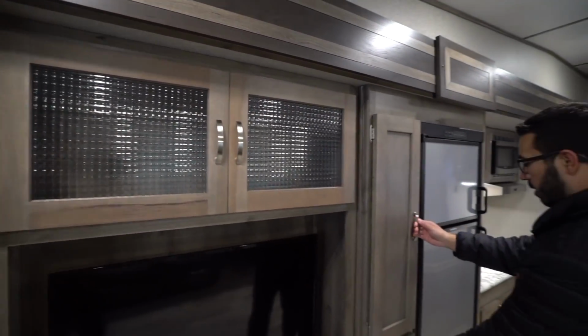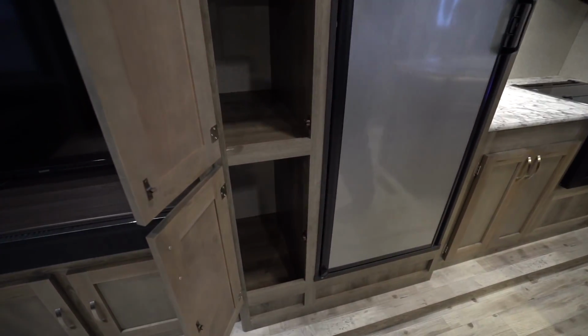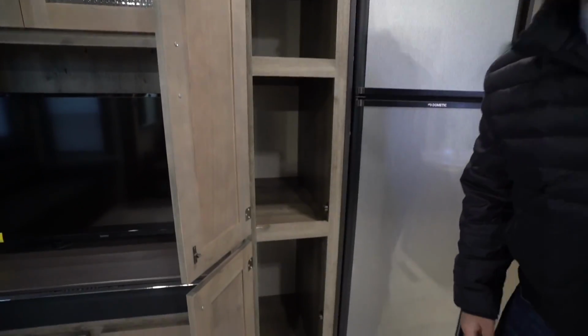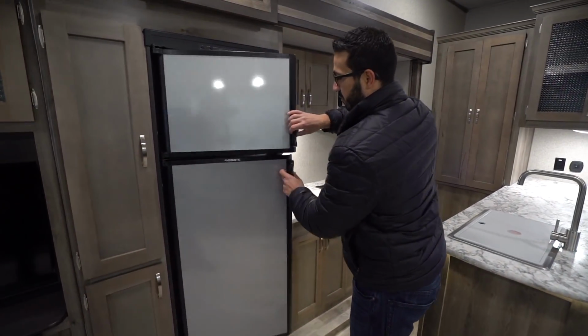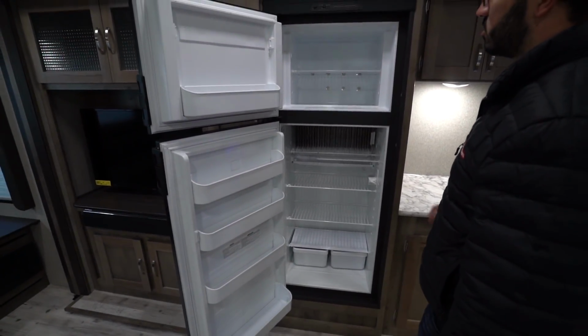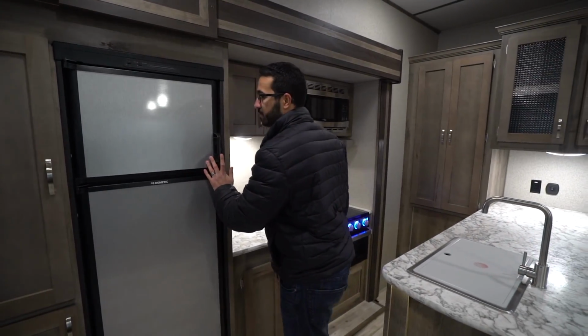A little bit of storage there underneath, as well as some additional storage right here up top. Something that a lot of manufacturers are going to, and I certainly appreciate, is a pantry. So you'll see you have pantry storage right there. The bottom one is a little more open, so if you have some larger items, you can sneak them down there. You have the shelf built in up top. Dometic fridge freezer combo right here. 8 cubic foot, so you have plenty of space in there. This unit does run off both propane and electric, and also has automatic switchover.